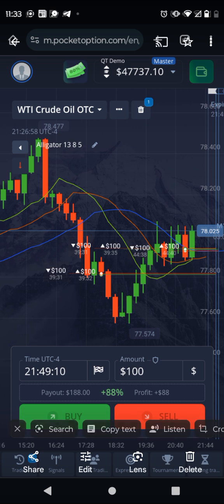The blue line, red line, green line, these are all one indicator called the alligator. It's one of my favorite indicators. I could never fully figure out how to use it, but now I have a better idea. If price is above the alligator, you want to start looking for sells. If price is below the alligator, you want to start looking for buys.